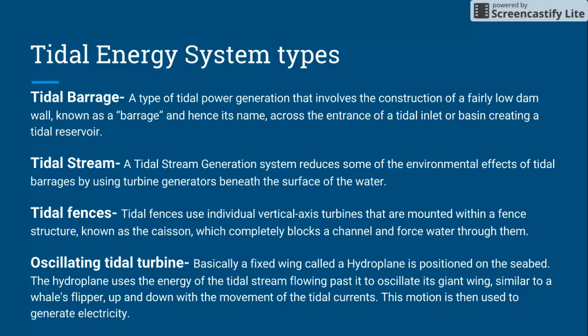Tidal fences use individual vertical axis turbines that are mounted within a fence structure, known as a caisson, which completely blocks a channel and forces water through them.